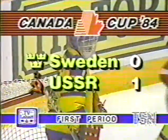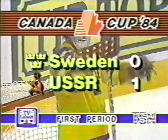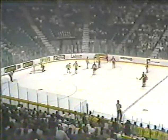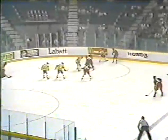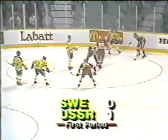Change of players by both teams. The USSR one, Sweden no score on Canada Cup 84. 3 minutes 17 seconds remaining here in the first period. Vladimir Kovin will take the face-off to the left of Peter Lindmark in Swedish territory. One of the things to watch here, Ron, for all the coaches at home, is how the Soviets play tic-tac-toe with the puck. They move it very, very quickly.